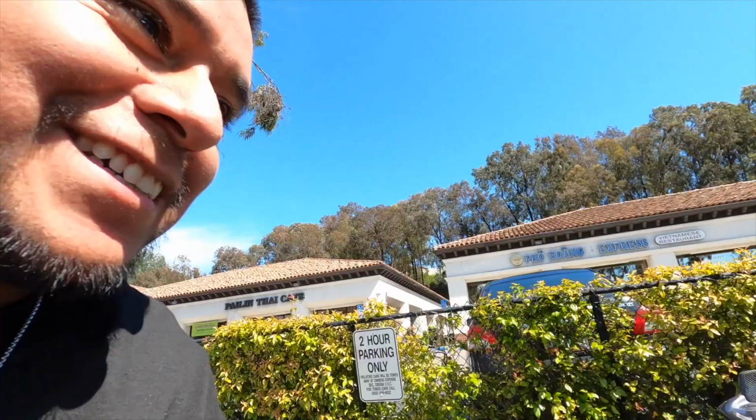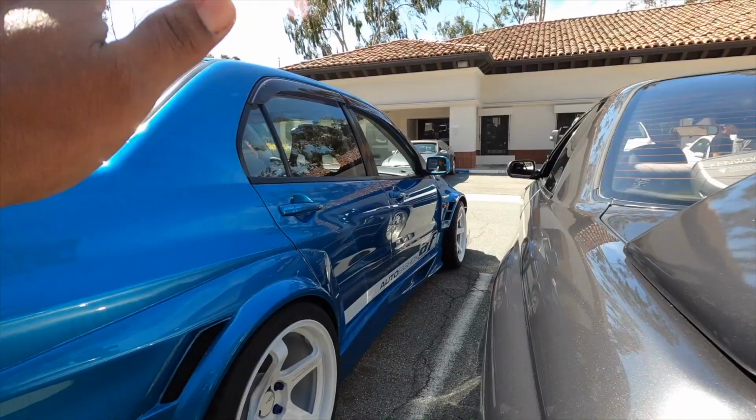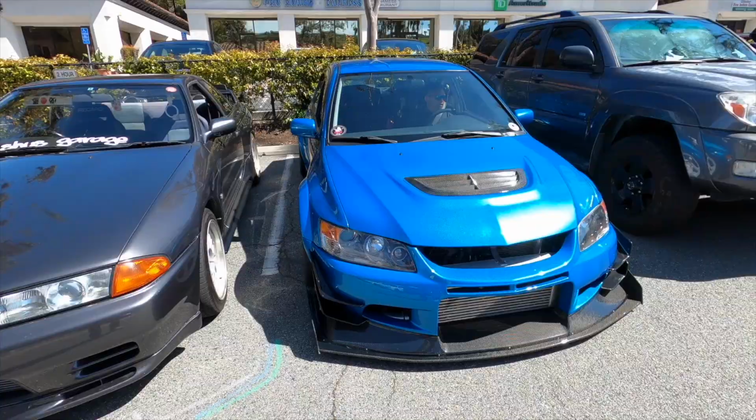I've been waiting to see this Evo in person forever. It seems sick. This is gold, man. Oh my god. I always see this car on Instagram and it looks so sick. Hopefully Shadow looks like this one day, but this looks amazing. Next to Jackie.